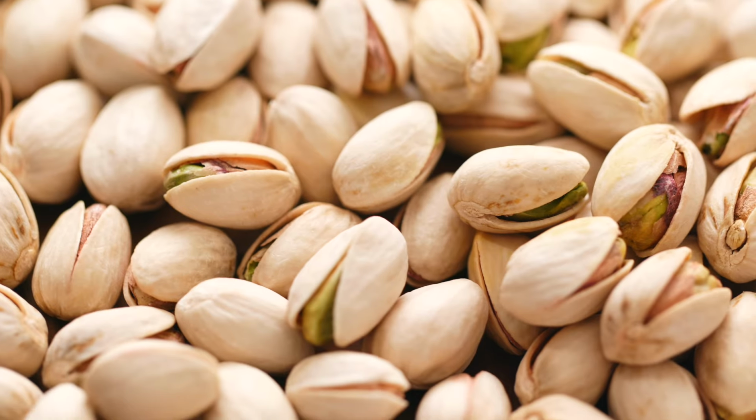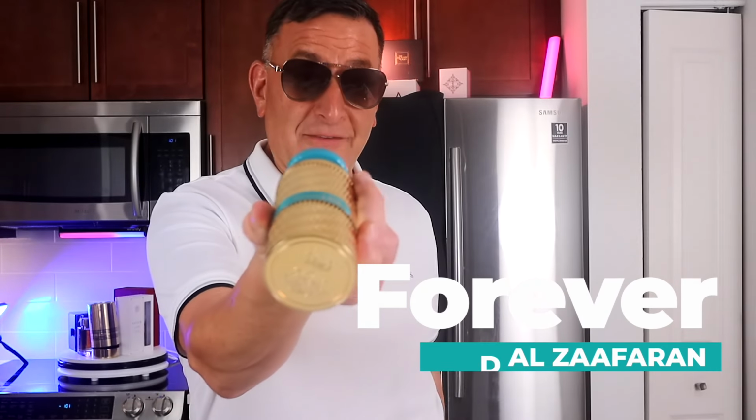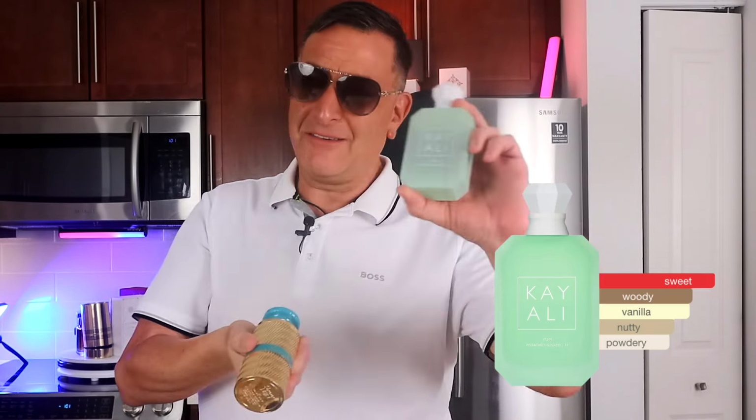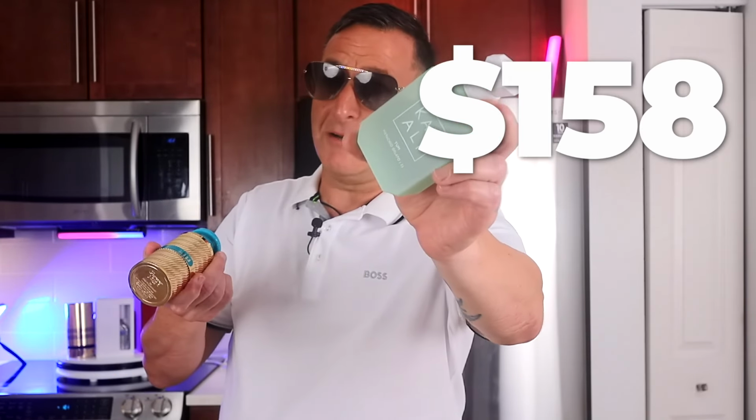If you want the #1 vanilla yummy pistachio ice cream whipped cream with finesse, Adal Zafran Forever, it's $20 versus $158. Lasts exactly the same amount of time. This one smells better, but it's $158 versus $20. Which one would you buy?